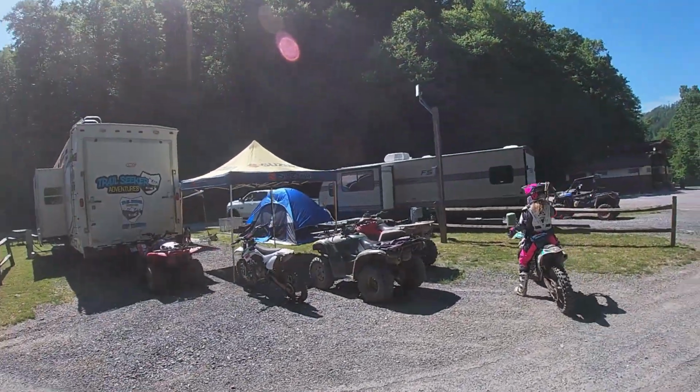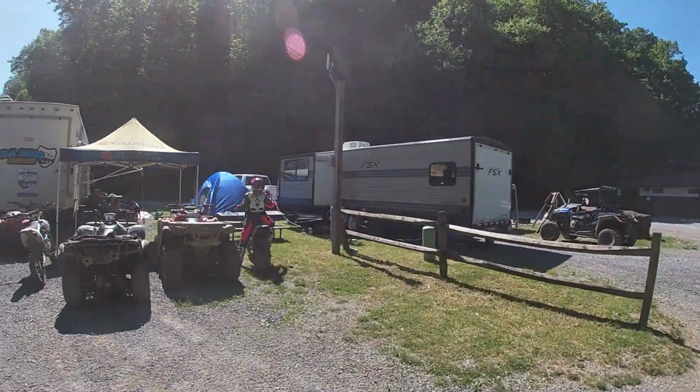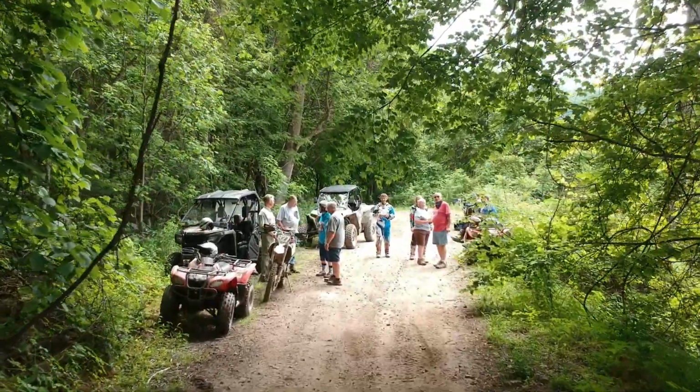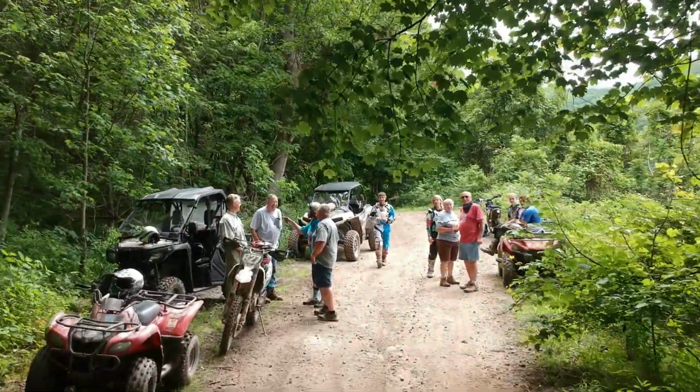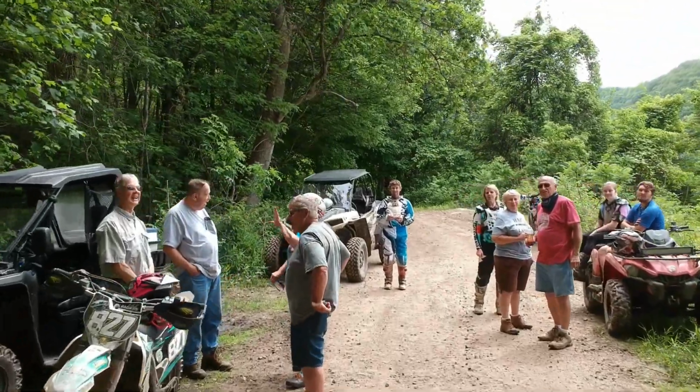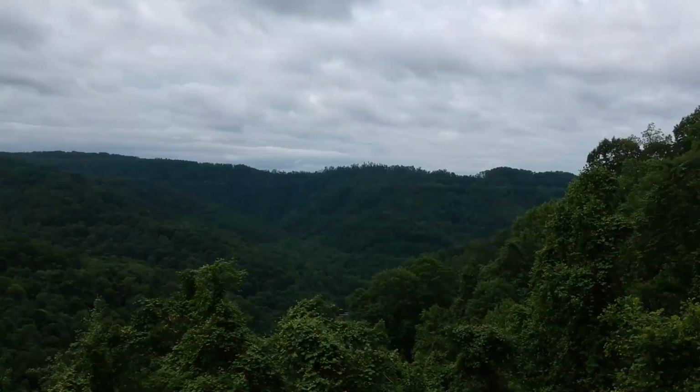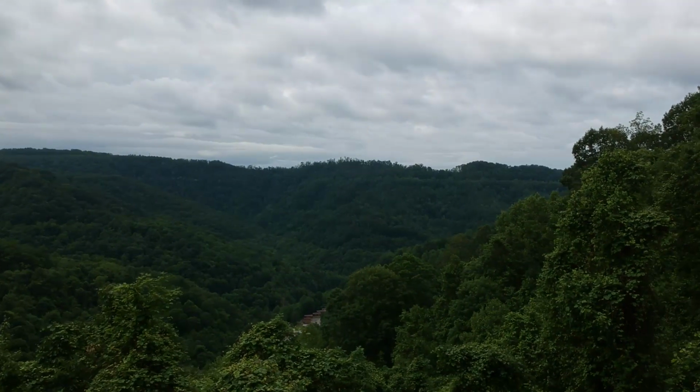As Heidi and I make our way back to the camp, one of the things we do a lot of is hang out with family and friends on the trail. We stop many times throughout the trail system, but it's good to stop and smell the roses, as my mom would say. We get to hang out, check out the scenery, enjoy life.